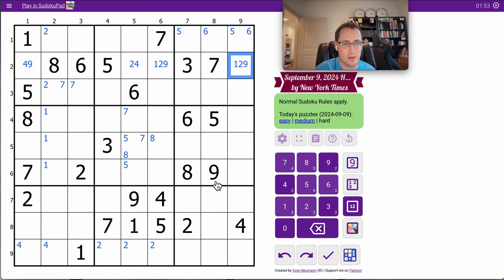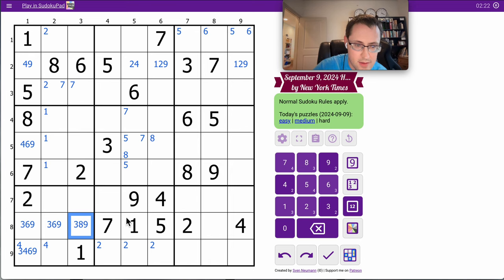Unfortunately, I have nothing to help me. Now, column 1 also has 5 digits in it. I need 3, 4, 6, and 9. That one can't be 3. Nor can this one. Unfortunately, that one, the very bottom left, can be anything. Now, 1, 2, 4, 5, 7 in row 8. These are 3, 6, 8, 9. And that can't be 9.